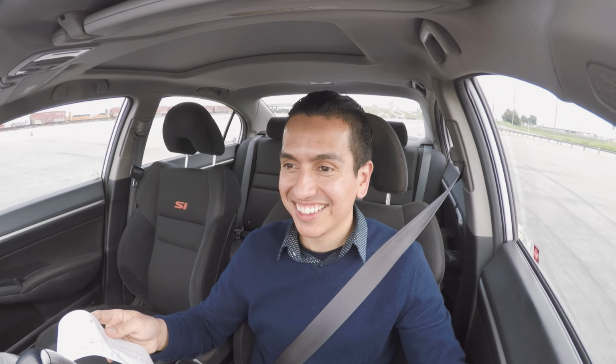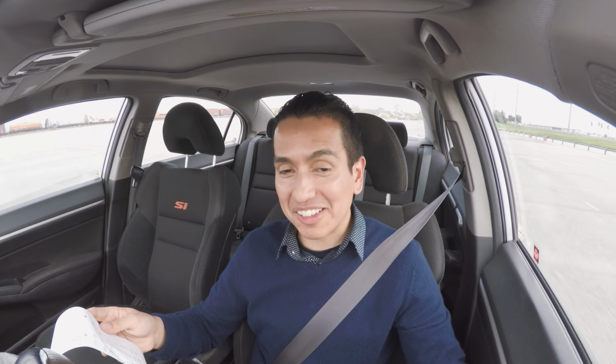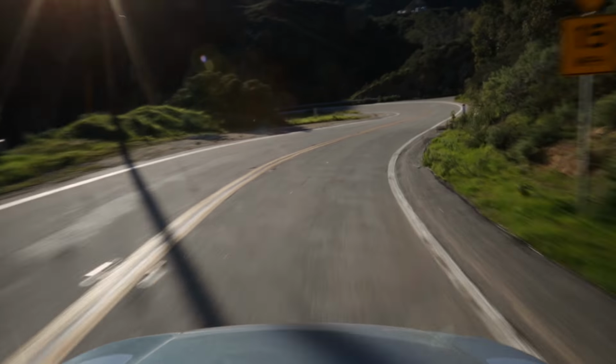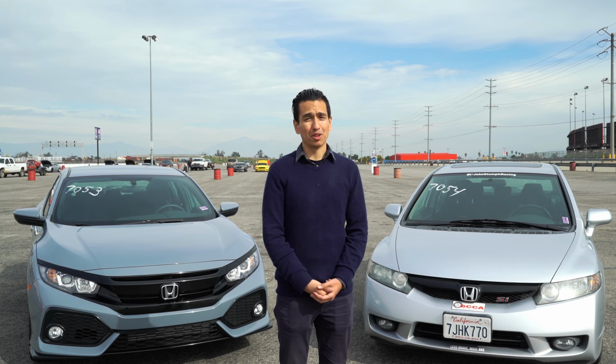All right, so a clear victory today for the 2017 Honda Civic Hatch Turbo. After plenty of time in the mountains and a whole day at the track, we've demonstrated that the 2017 Civic Hatch Sport gives the 2010 Si a run for its money. And when you consider this is the template for the upcoming Civic Si and Civic Type R, I can only imagine how good those cars are going to be.